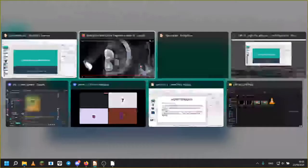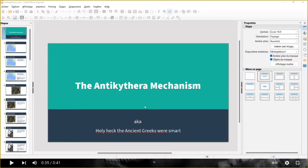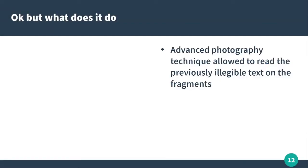Why was this there? And how the hell did it work? So, because again they had those images that are now very detailed of the inner workings, but they still had no idea what those gears were meant to do. It's nice to have pictures of gears, it's better to know what the hell they do.